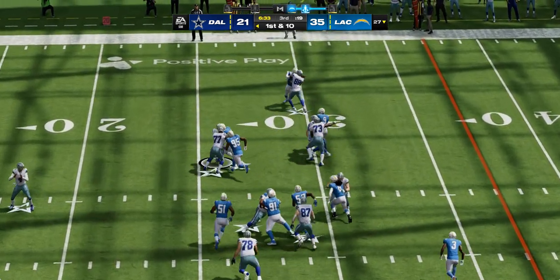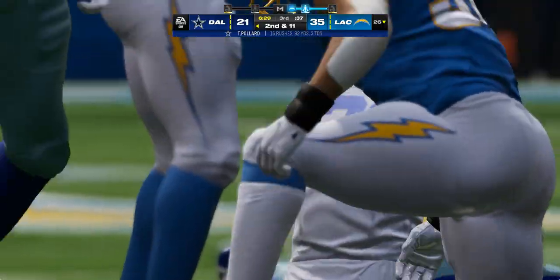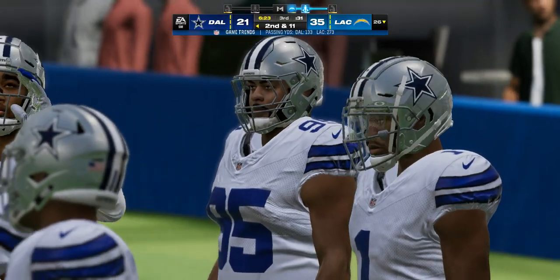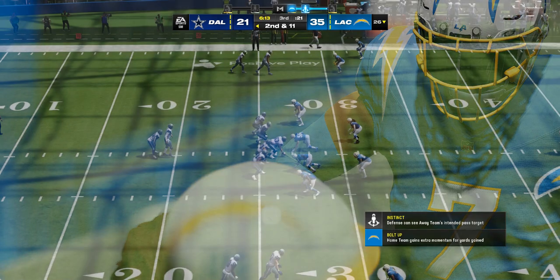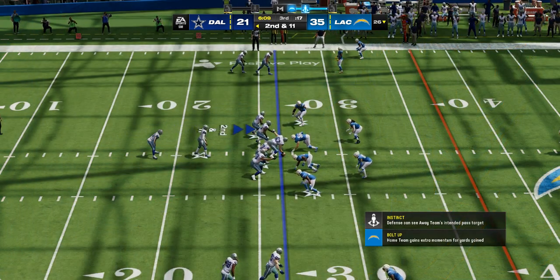So the drive's going to start with Pollard, and he is going to lose yardage here. Officially, it's a one-yard loss. That's going to bring up second and 11. And now you have to wonder, partner, at what point in time do they forget the running game? It's been a struggle so far in this one. I would think they'd have to start throwing it a little bit more. A loss of a yard there to start out. That leads to a second and 11.